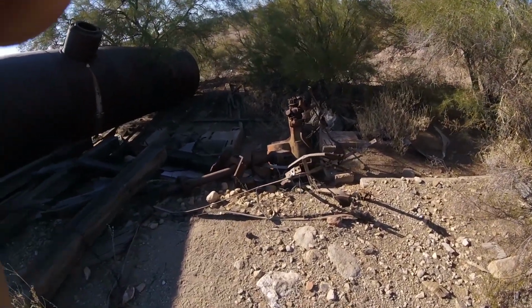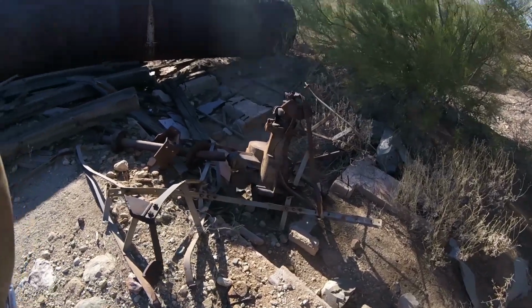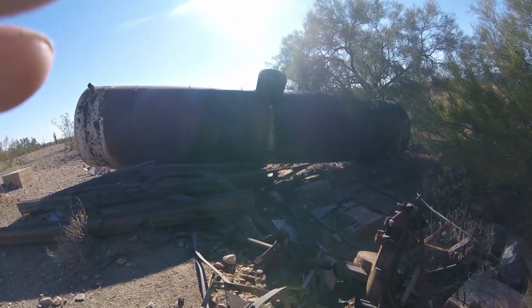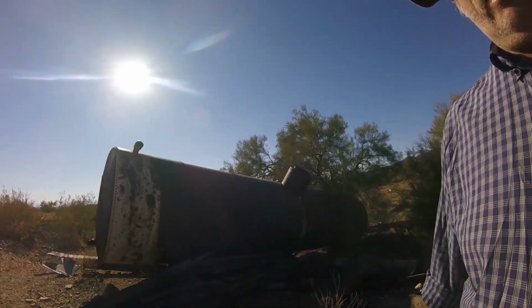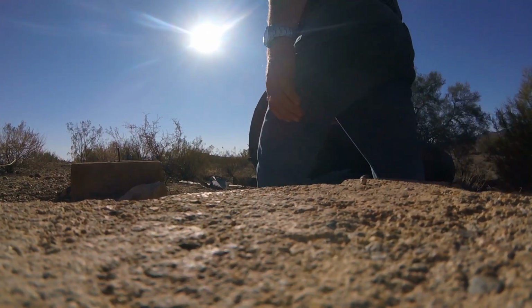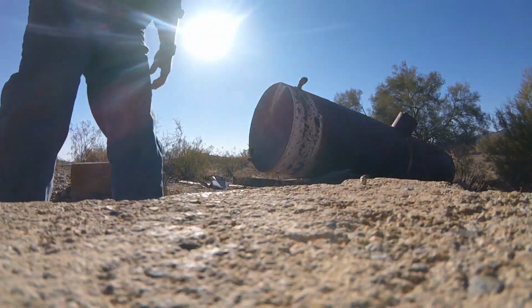This looks like, I'm going to guess, part of a drill. But to be honest, I have no idea. But still, look at the size of that tank. I could fit in the opening of this thing. I'm going to set this GoPro down and step over here as a comparison of how big this tank is, because it's way taller than I am. All right.